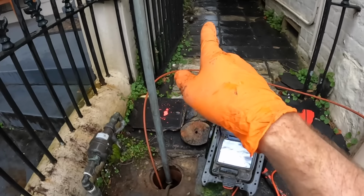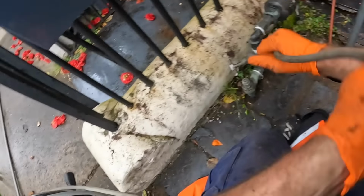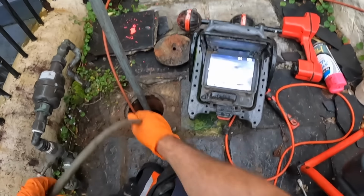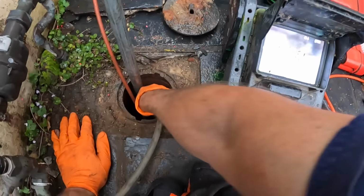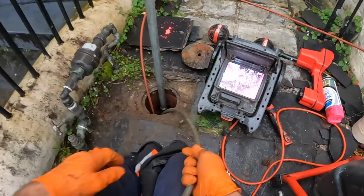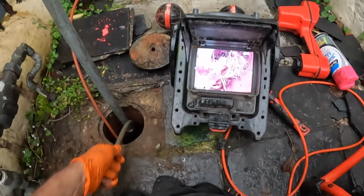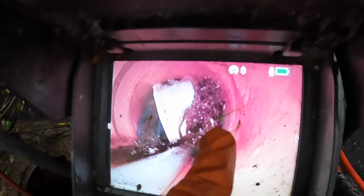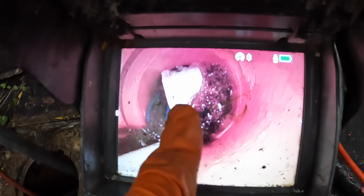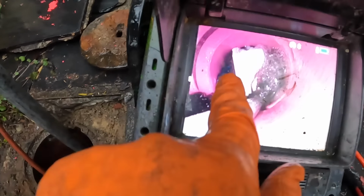See, I've gone past the plastic thing. And as I pull back, it's getting caught behind the plastic thing. And I can't get my hose now. See my hose, it's wedged in and stuck behind that. There's the hose, stuck. Looks like there's other stuff stuck behind it as well.